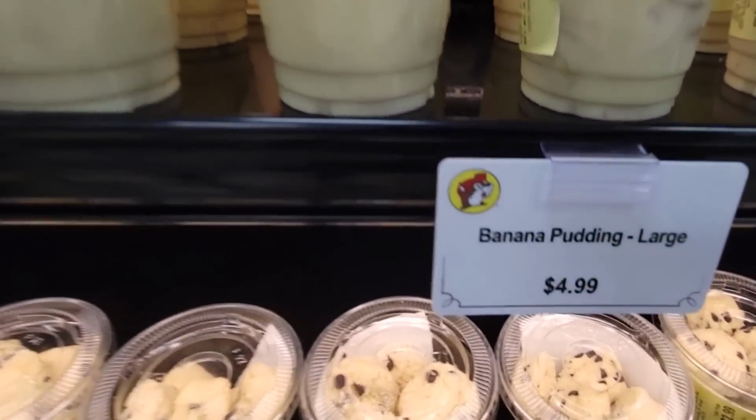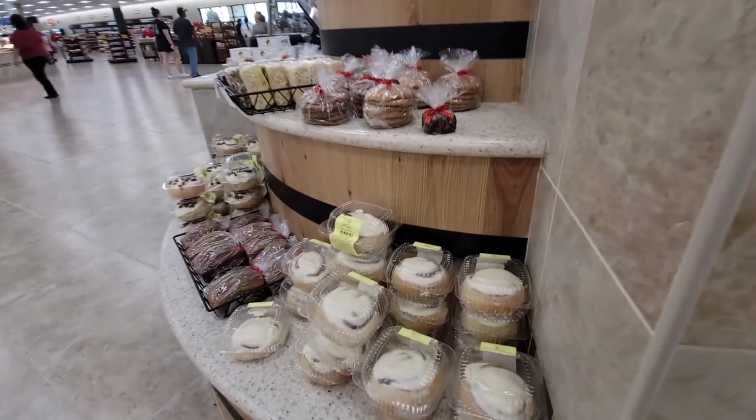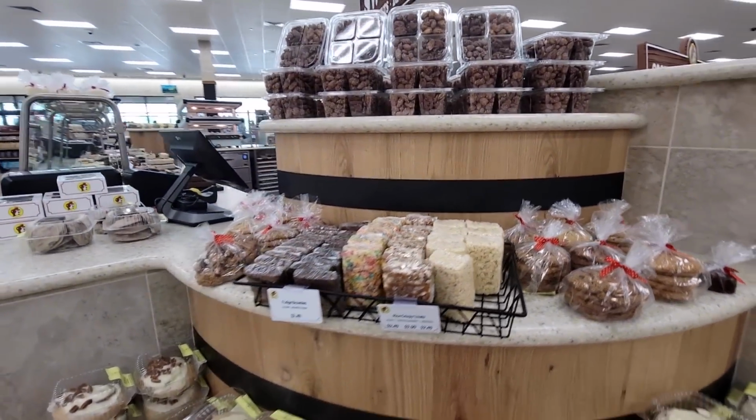And take a look at this, ladies and gentlemen. They only charge you $1 more for the large pudding than what the small one costs. That's how they get you, only $1 more for twice as much.